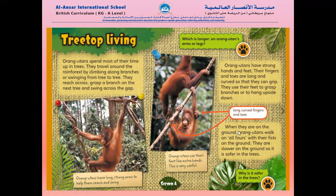Excellent, class. When they are on the ground, orangutans walk on all fours with their fists on the ground. They are slower on the ground, so it is safer in the trees. Orangutans use their feet like extra hands. This is very useful for them. So you see, they're using their feet as if they're their hands to grip the tree, so it can help them to go upside down on the branches.